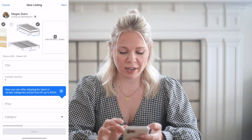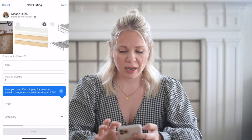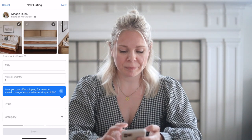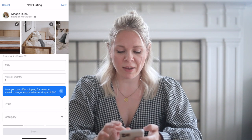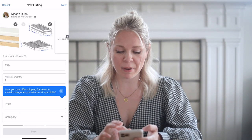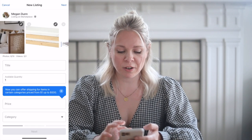I have some photos of it and I'll talk a little bit more about photos in a minute, but I sold a daybed that I made a while back. So I have some pictures here of it, and I'm going to add that to the listing. I've taken some good photos of it and I have everything up here that the person buying it needs to know, all the way down to the dimensions of it. I think that's important.